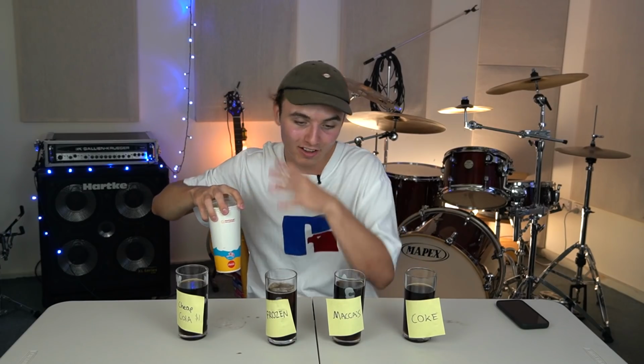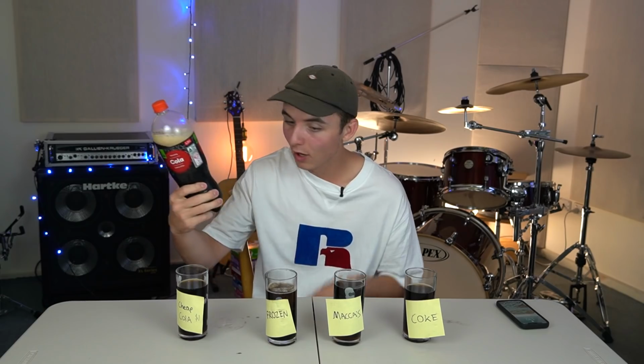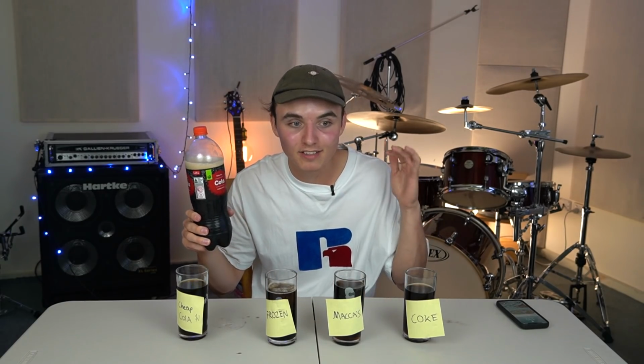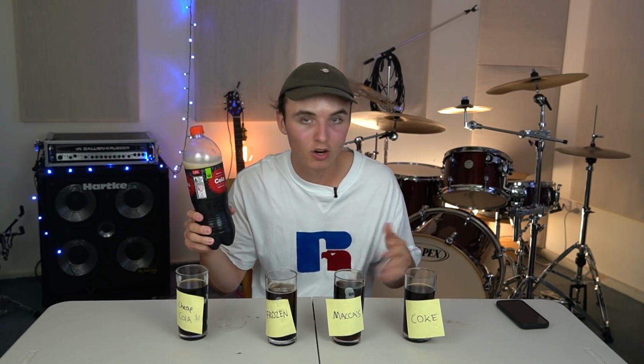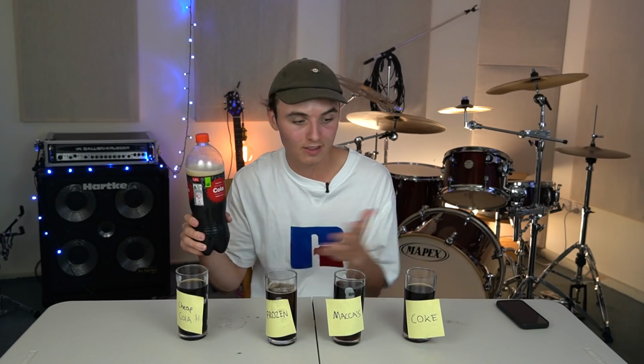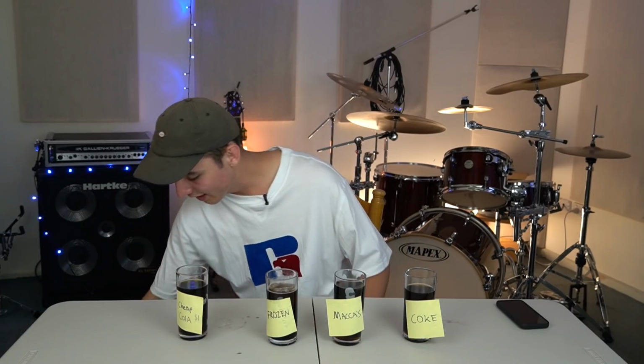Because that and that, very different. But for a quarter of the price for this whole bottle compared to a large cup, Woolworths home brand cola tasted more accurately to Coca-Cola. So much of the fact that I was actually complacent with the fact that it was. Holy guacamole. This has been eye-opening. I think that concludes it.